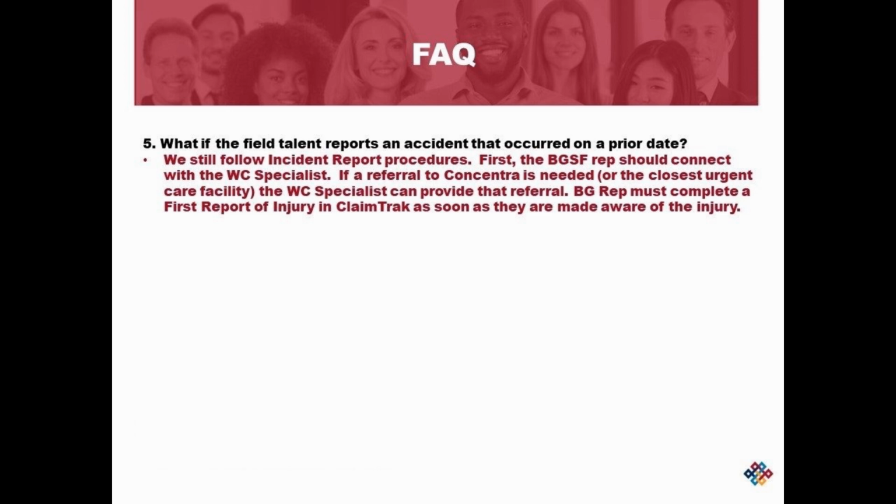What if the field talent employee reports an accident that occurred on a prior date, for example, yesterday or the day before or last week or even last month? Well, the answer is we still must follow our incident report procedures. First, the BGSF representative, meaning the staffing coordinator or the regional operations manager, should connect with the workers' compensation specialist. If a referral to Concentra is needed or the closest urgent medical care facility, the workers' compensation specialist can provide that referral. The staffing coordinator or the regional operations manager must complete a first report of injury in ClaimTrack as soon as they're made aware of the injury, noting that the injury occurred on a prior date and has just been reported.